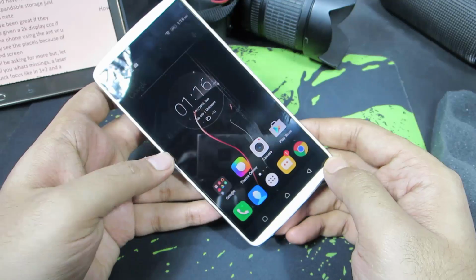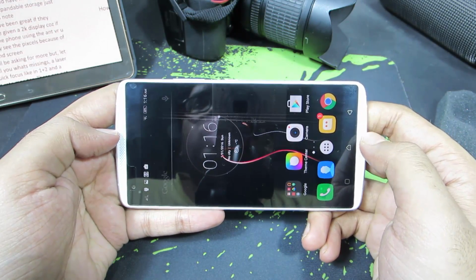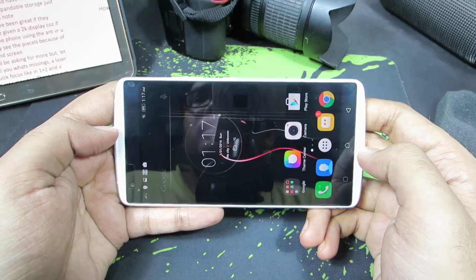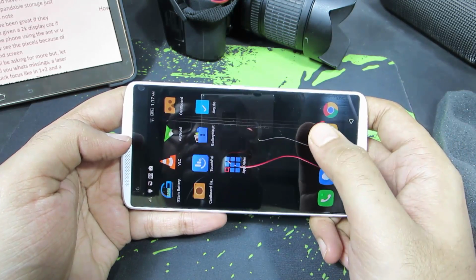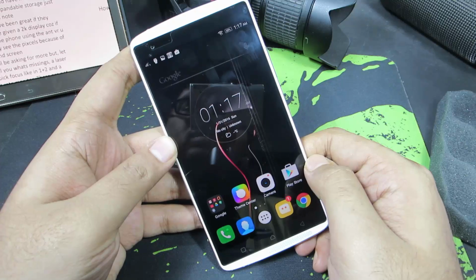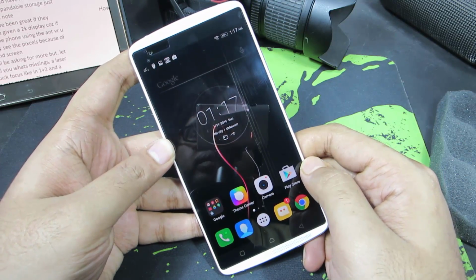Next, this device has dual front facing speakers. We have two 1.5 watt front facing speakers with Dolby Atmos technology, and they are loud and the quality is really amazing. It's definitely better than any phone I have used. So far I have used the K4 Note, HTC M8, and Nexus 6. All these three devices have front facing speakers and this device outperforms all of them.